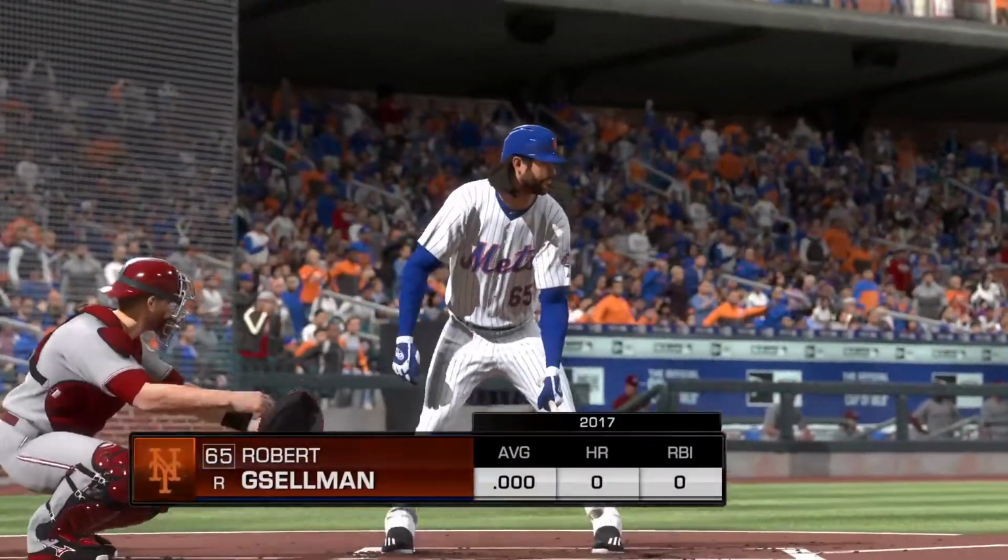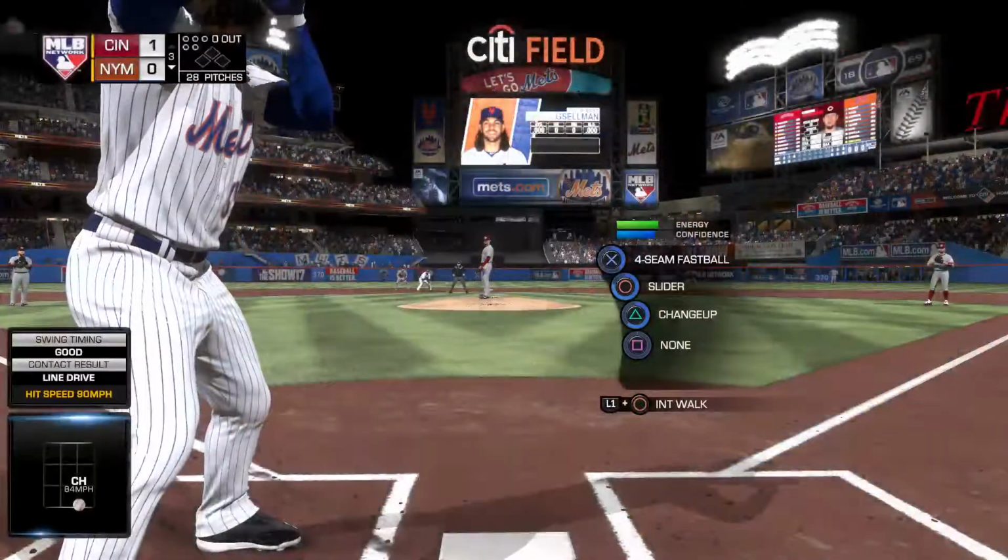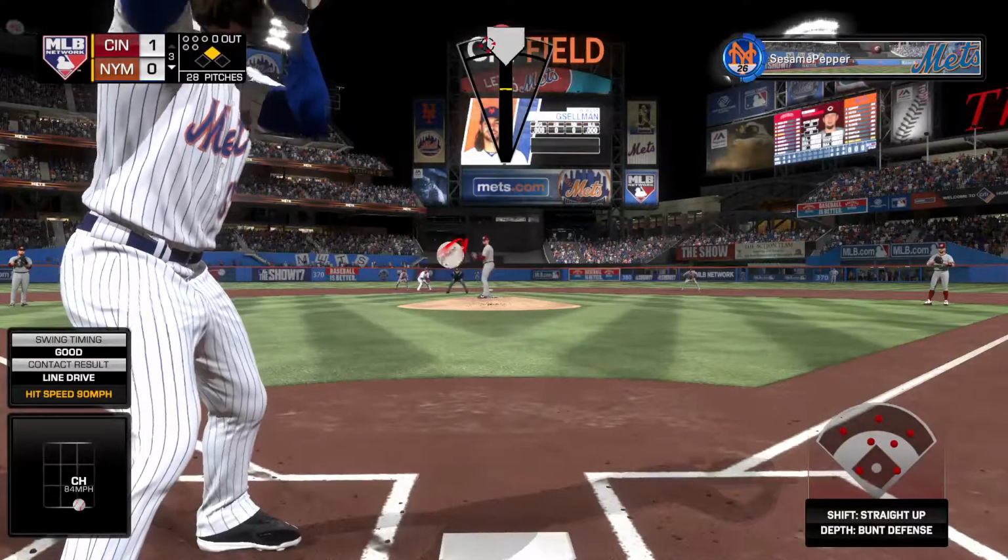So striding forward now, Robert Gsellman, as he'll look to bring home that tying run from second with a base hit into the outfield.